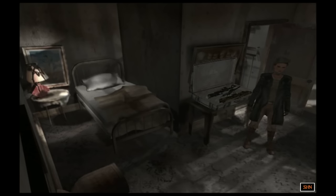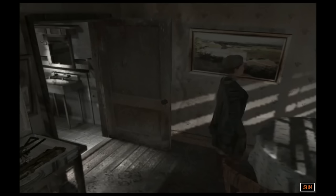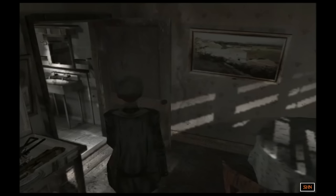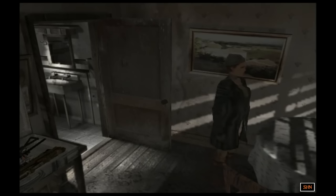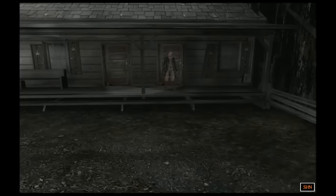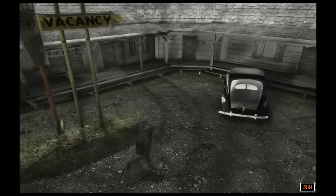I can't carry all my gear in town. I'll get it before I go into the woods. This isn't my room.